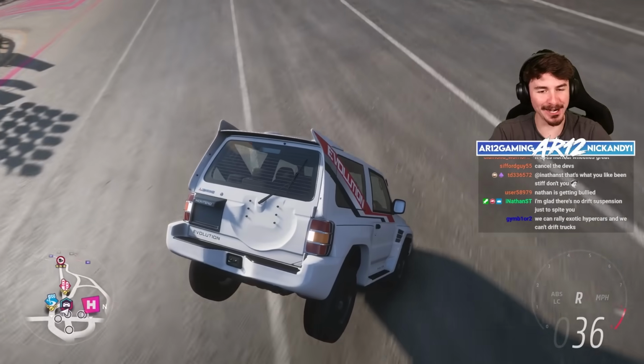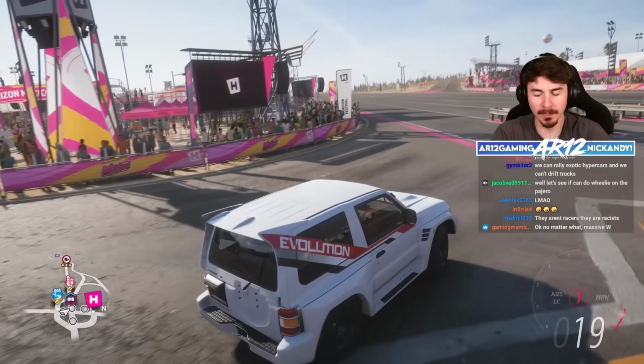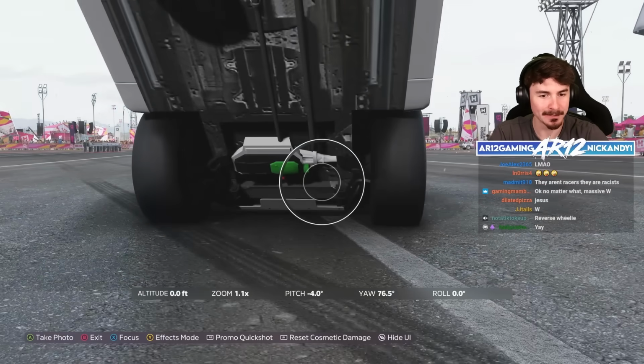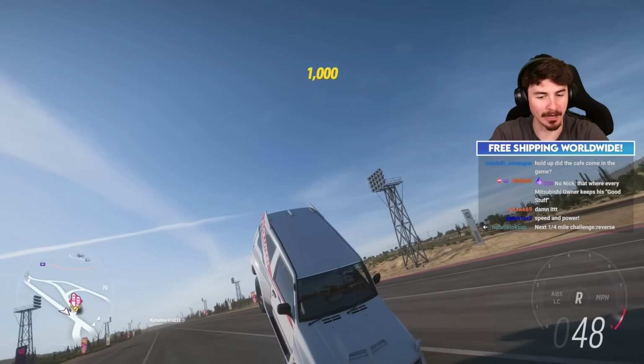Yes, sir, baby! The developers might try to rain on our parade for drifting, but you will never take my wheelies away. Wait, why is it lime green under there? What did I see that was lime? Wait, what is that? I don't think we're gonna be able to get it to wheelie all the way down the track.